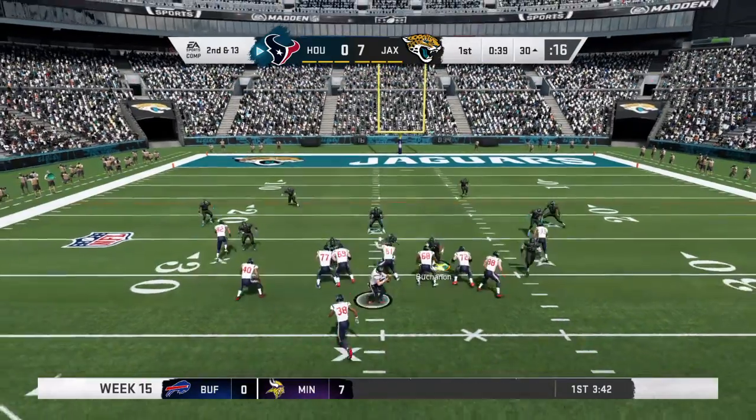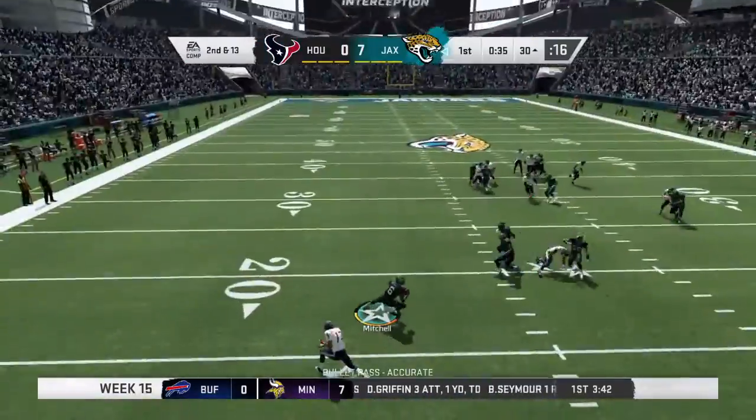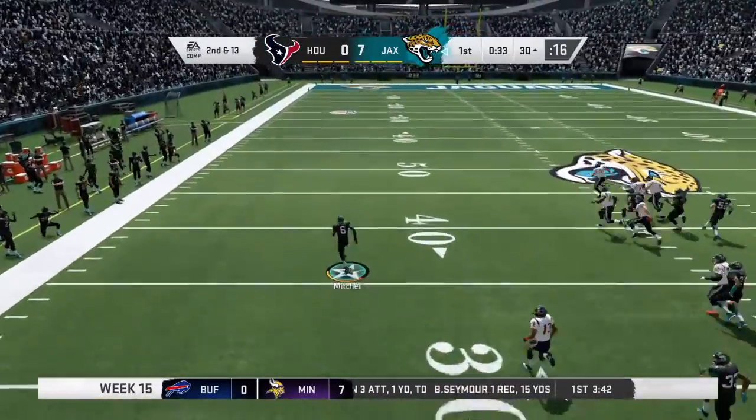They were going to build around it. Didn't matter whether they were going to run gap scheme, power scheme, whatever. They've got a... And he fires one that's intercepted. Picked off at the 17.